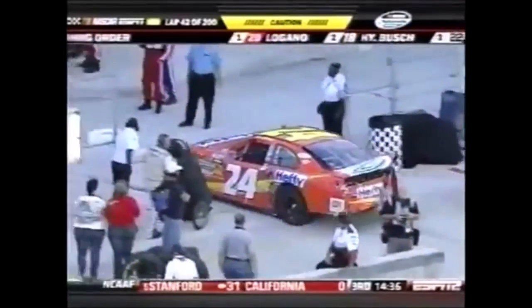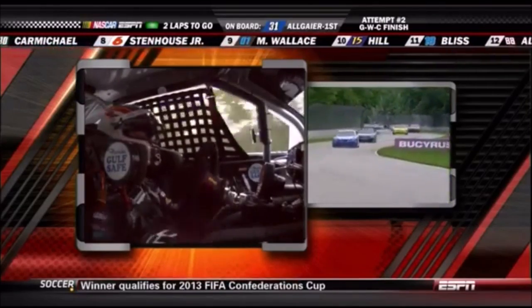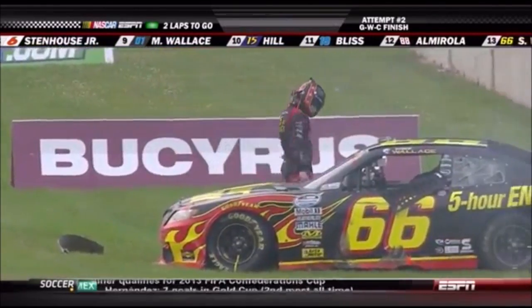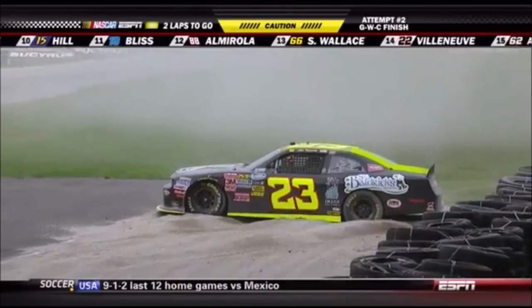Oh, see why he had a left rear down and into the wall now. Something happened to the 88. So Almirola gets into the 24, 24 to the wall, 88 going to the garage, and same for the 24 of Eric McClure. Caution is out for all those cars scattered off of turn 6. There's Steve Wallace, one of them. Alex Kennedy in the gravel trap.